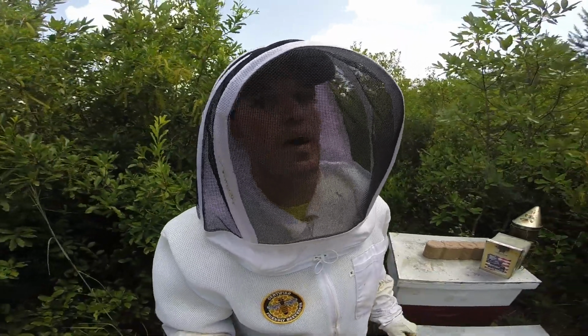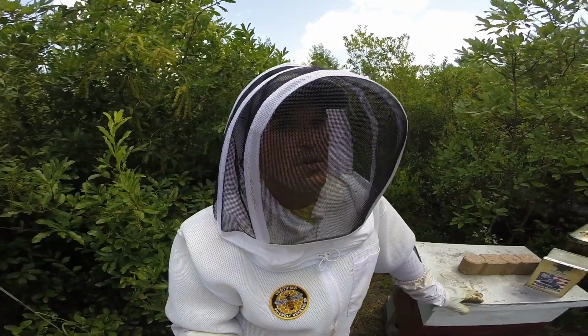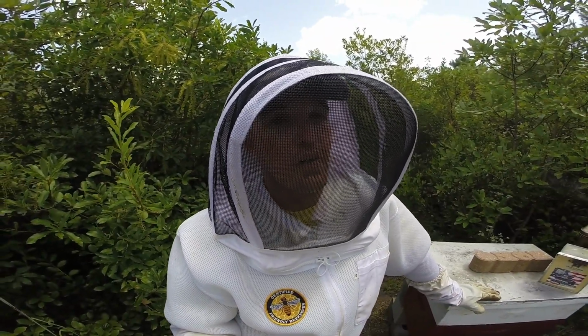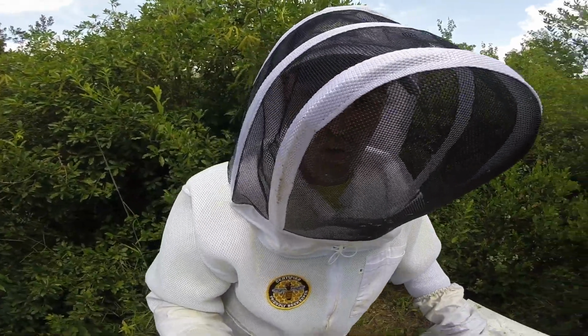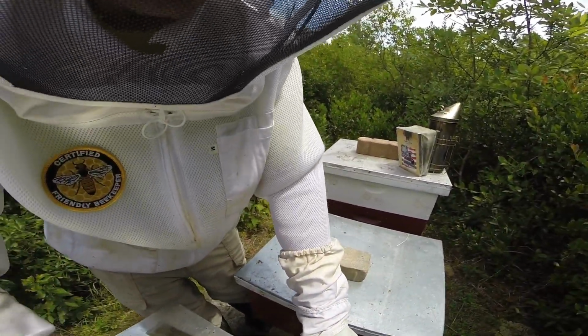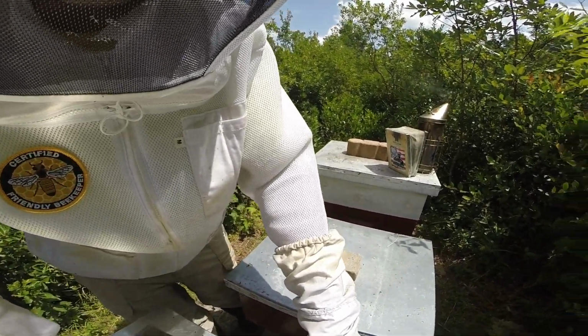And then I believe I gave them a boost. Yeah, that's right. I moved a frame from hive number 5 a previous week, or that same week, into the colony, and I believe that may have been the queen that I found last week. So, like usual, enough of me yapping. Let's actually get into the hive, if I can get the camera position right, and see what they've been up to.